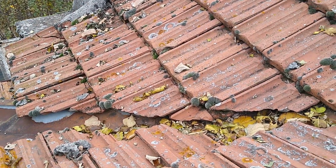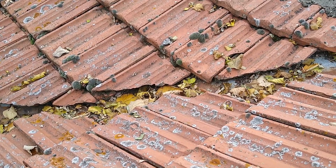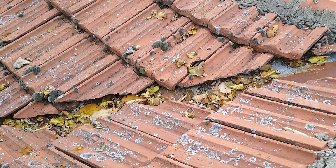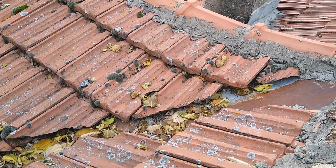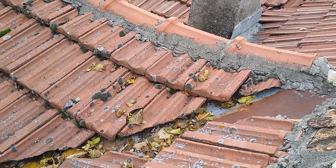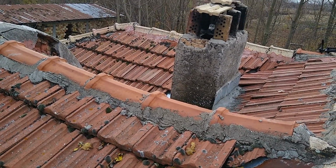This side, you see, where I haven't cleaned out the gully yet, you can see the build up of leaves. Now what tends to happen is they get stuck, they stop the water flowing, and as a result the water overflows into my loft rather than running away down to the gutter. So that's the state of the roof up here.